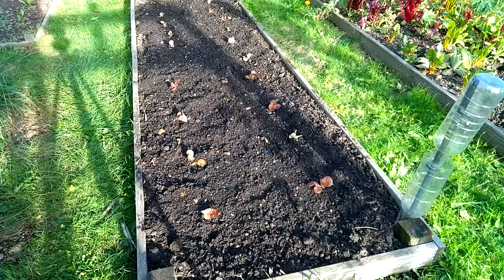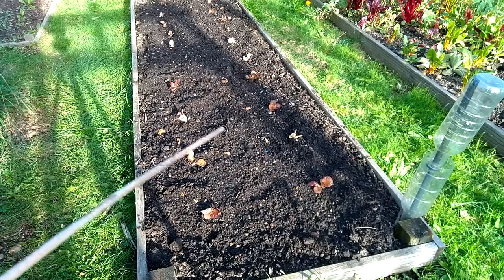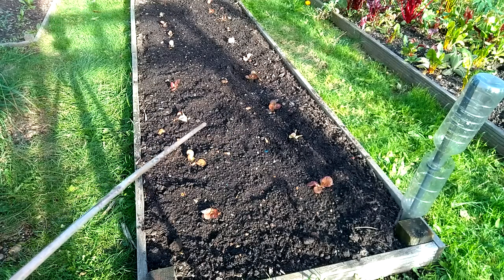Quite a decent quick job done there, but of course we'd prepared the whole bed several weeks ago, in fact I think over a month ago, and just kept an eye on weeds since. I put them in two lines, a bit over a foot apart. I think I could have brought these in a little bit actually, maybe another inch or so on either side.